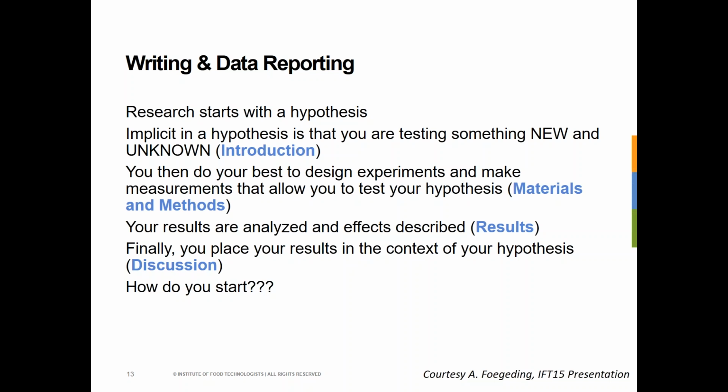You then do your best to design experiments and make measurements that allow you to test your hypothesis. This in text becomes the materials and methods section of your manuscript. Your results are then analyzed and the effects are described in the results. And finally, you place your results in the context of your hypothesis in what becomes the discussion section of your manuscript. But how do you start?